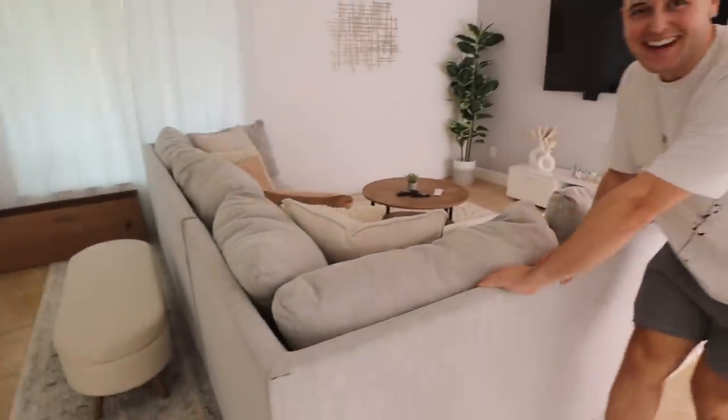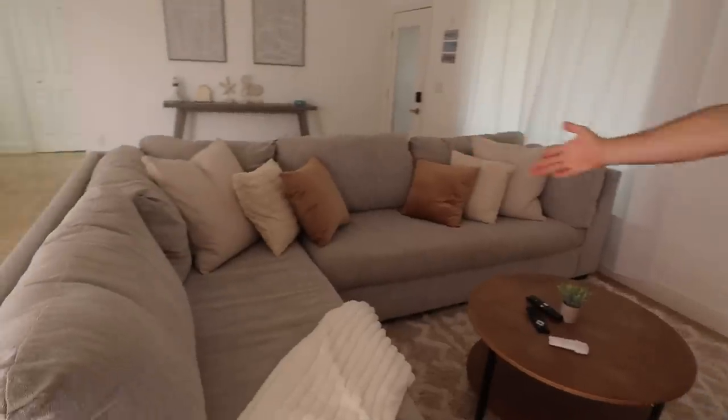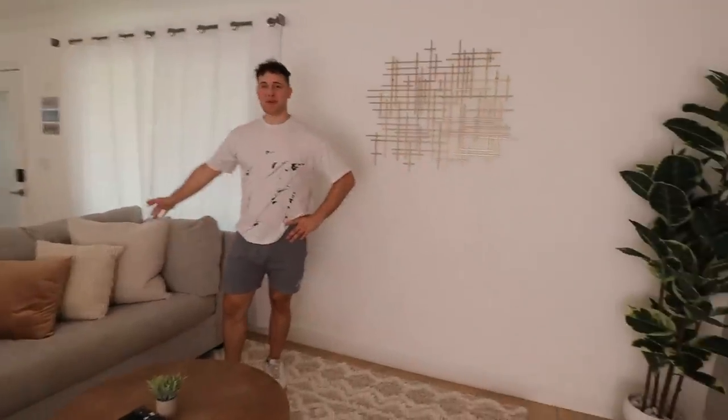Doesn't this couch look familiar? Isn't that weird? If you're wondering, no, this is not the couch that is at our house, but this is the exact same couch that is at our house, just a second one. Look how stinking cute this is. Bill, you outdid yourself for real, for all the throw pillows.